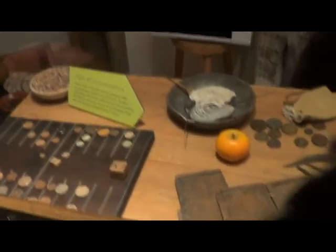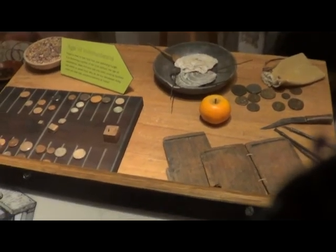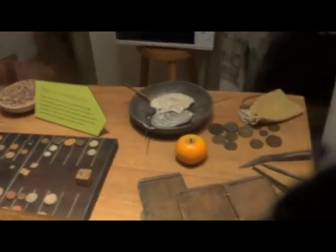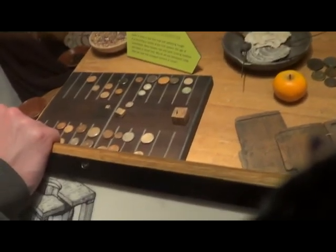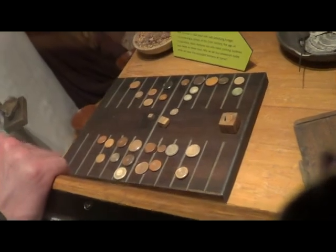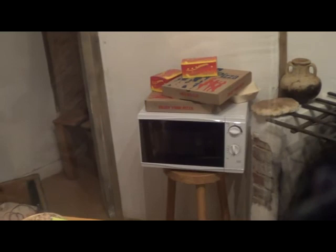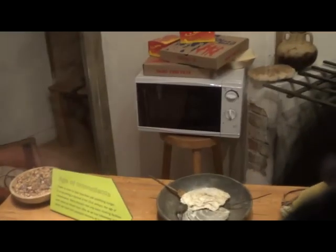Stupid, isn't it? I know. Just look at this, the music stopped for a minute. Basically they've tied in modern day with the old. So you've got this rather authentic sort of old school ball games, old tools, and then you've just got microwave pizza. I mean, they could have done a better job, I have to say. This is the one thing that lets them down according to us. What we think. Look at that, that's a joke.